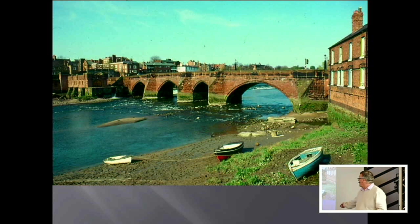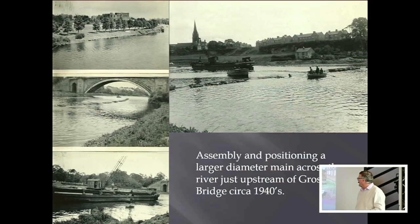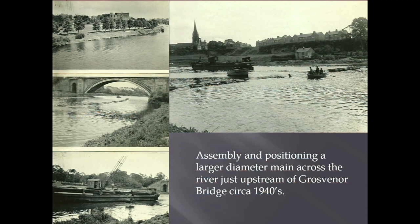The old Dee Bridge, remnants of the salmon fishing industry, which has sadly disappeared from the Handbridge area now. I'm not sure if there's even a single licence left in that area. The Grosvenor Bridge, positioning and floating a large diameter main in the 1940s to lay across the river to supply the increasing areas towards the Lache and around there.